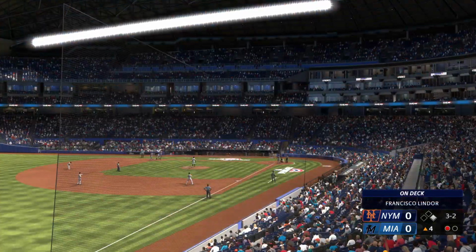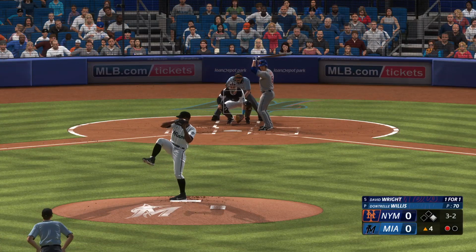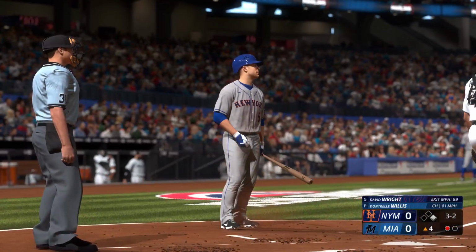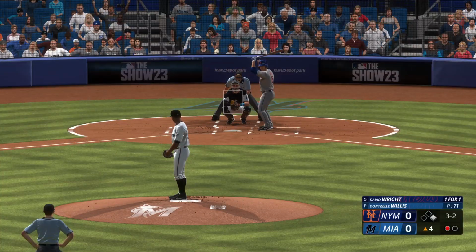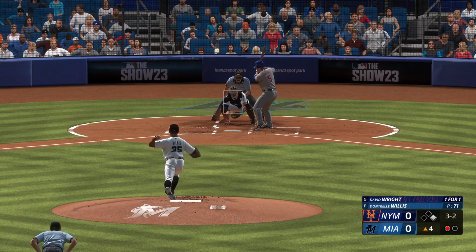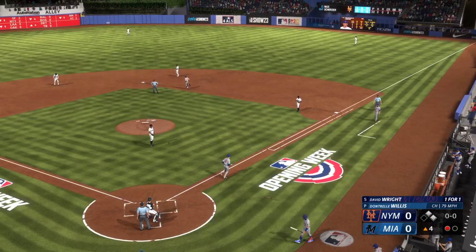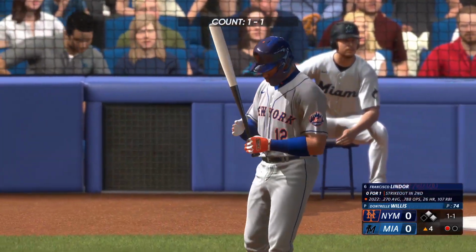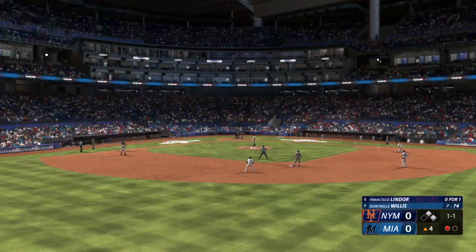Three-two now. That's a really good take. Fouled off again, and it remains 3-2. The 3-2 is off the outside edge, and that is ball 4. Well, interesting. He went with the off speed and walked the hitter. Man, you got to challenge the guy with the fastball. So first and second with one man gone, and now it's Frankie Lindor, the switch hitter batting right.